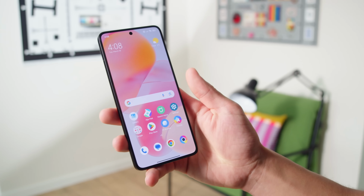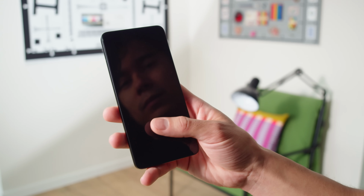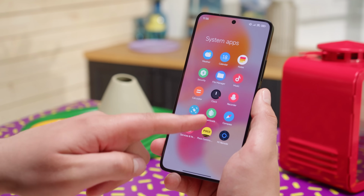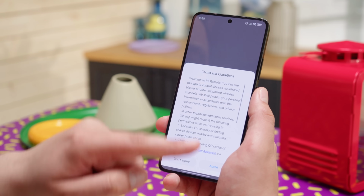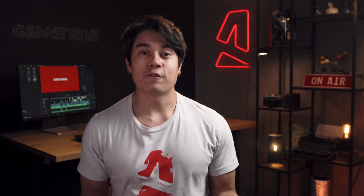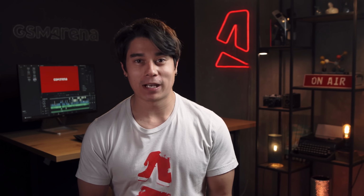You can wake up and unlock the Poco F7 Ultra with an ultrasonic under-display fingerprint reader. It's very responsive. The phone has an IR blaster on board, which means you can use it to control other appliances. And the phone comes with 256 or 512 gigs of storage on board. That isn't expandable through microSD.